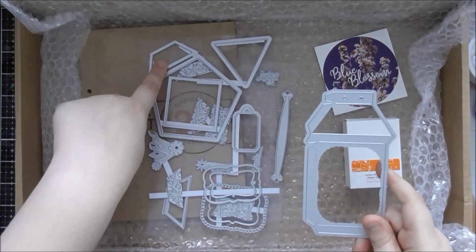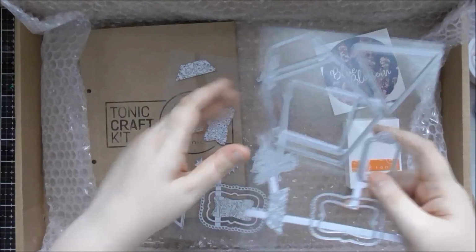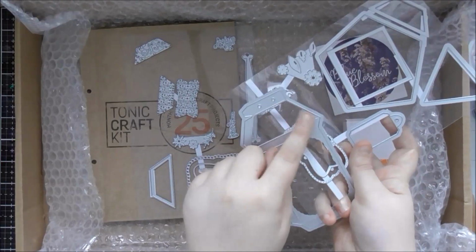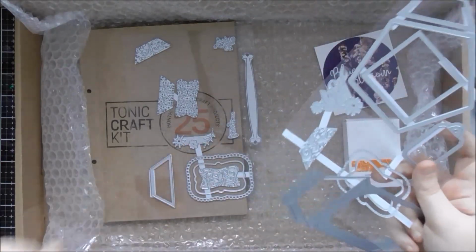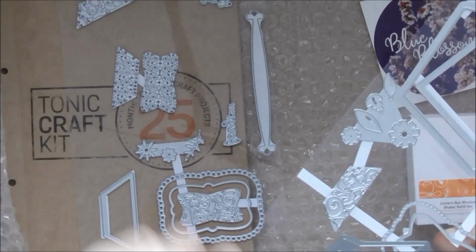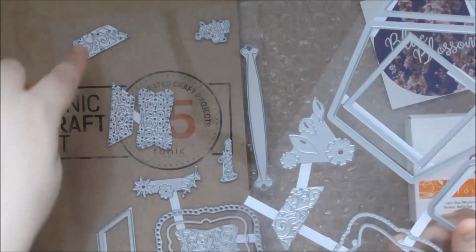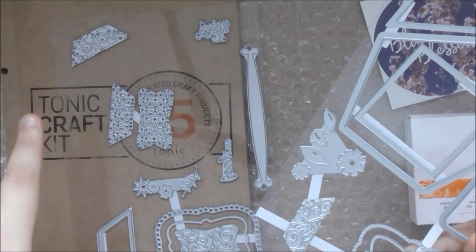And then you have the panels to decorate everything as well. So you've got 2 different outside shapes to decorate this top piece of the lantern. I'll come in a bit further. And then you have 2 of the different outside pieces, but there's 3 different inside patterns for that.